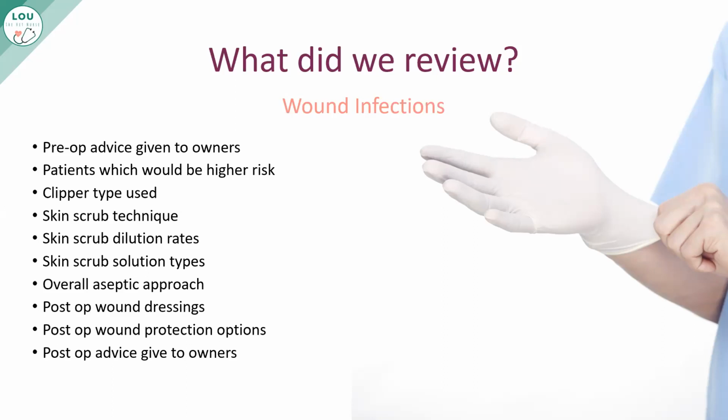The overall aseptic approach to preparing the skin, so making sure you're wearing gloves at all stages of skin preparation, and also wound coverings at the end of surgery. So making sure that the wounds were covered for at least 24 hours post-surgery to allow the skin edges to knit together. And then when we think of our pet owners, post-op wound protection options, giving them options is always a good idea.